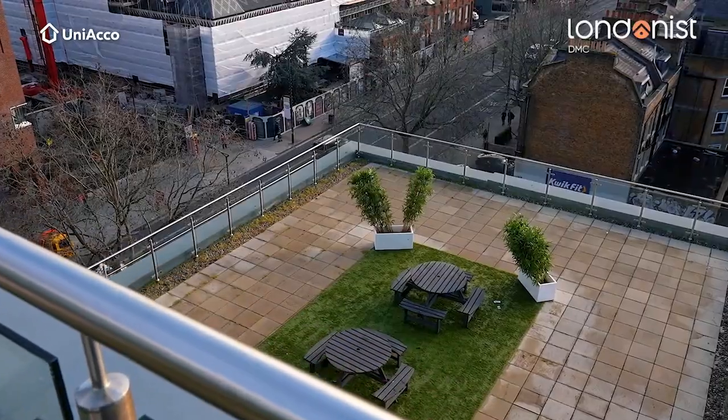This is absolutely beautiful. So Hayley, one really easy thing about coming to a student dormitory is bills, right? Let's talk a little bit about electricity bills and water bills and things like that. Nothing you have to worry about. If you book with Londonist, all the bills are included. You don't have to worry about that at all. Focus on your study and enjoy your life.